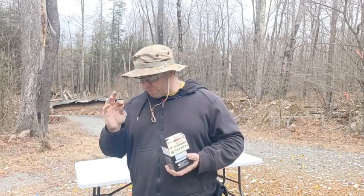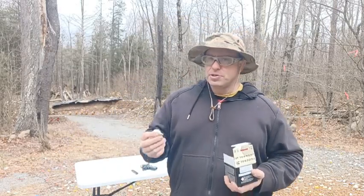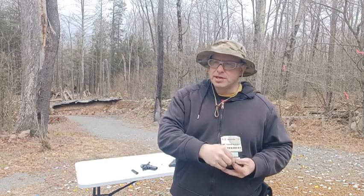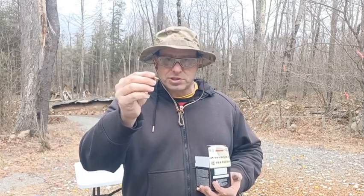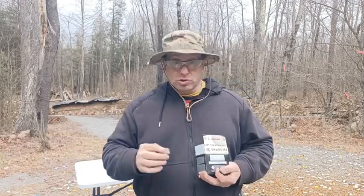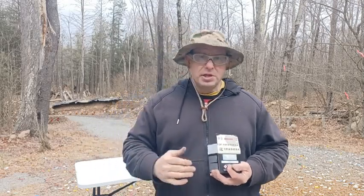Well, the main reason is that this takes so little gunpowder. When they're filling these cases, the machine that's dropping the powder is never going to be perfect. So if it's off by just a tiny little bit, that tiny bit is a huge percentage, and you get huge variances in velocity with the 22. When they're loading 5.56, that same variance is not that big of a deal.